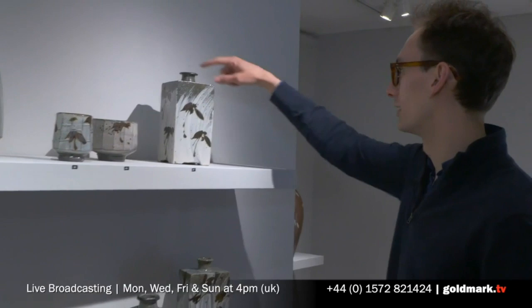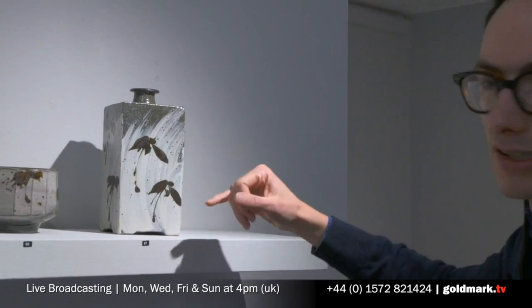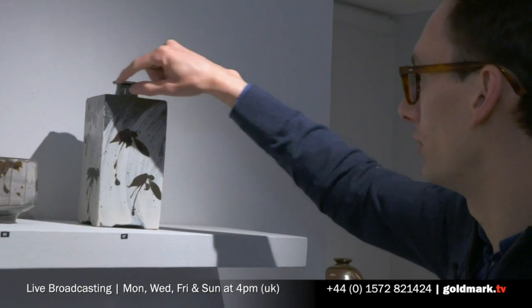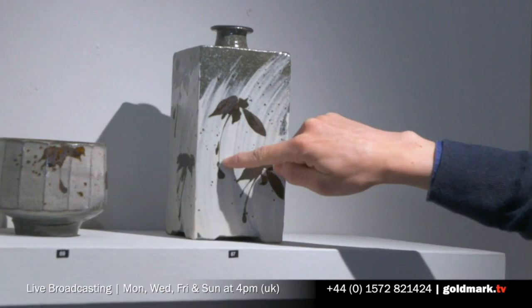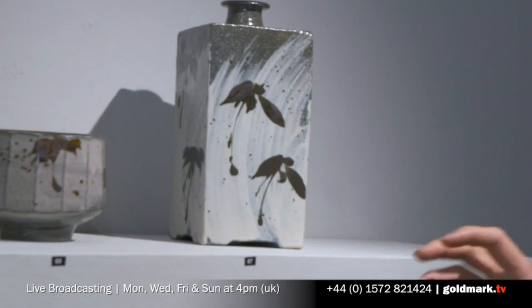There's some lovely examples down here, but I think my favorite is probably this beautiful square-formed bottle here. And I love that the slip is really nice and thick, so you almost get this sort of uniform wave up here, and then this beautiful, very brave, bare shoulder that goes around the pot. And I think the brushwork here is really beautiful. This lovely, very slight stem or branch here with these lovely leaves coming off it. It feels like proper calligraphy.